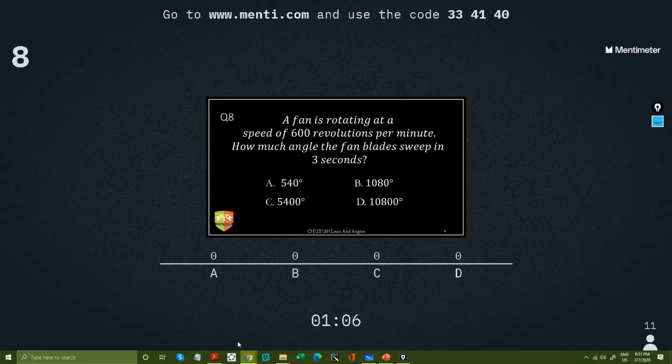Revolutions per minute is the usual unit of rotational motion. You would have studied it in physics as well. So you now know in how many minutes, how many degrees. So in 3 seconds, how many degrees?